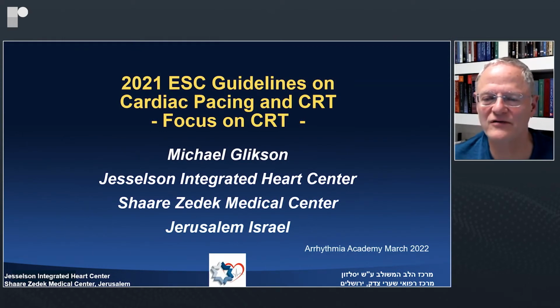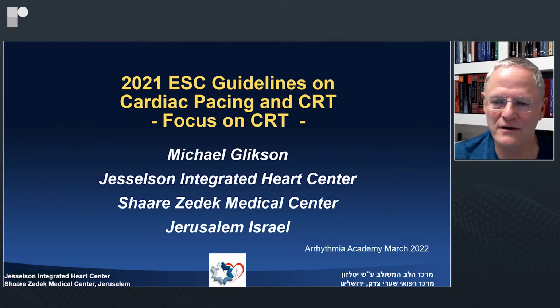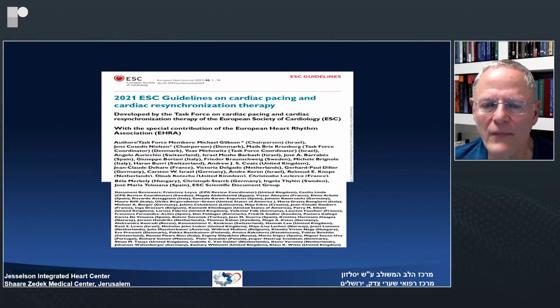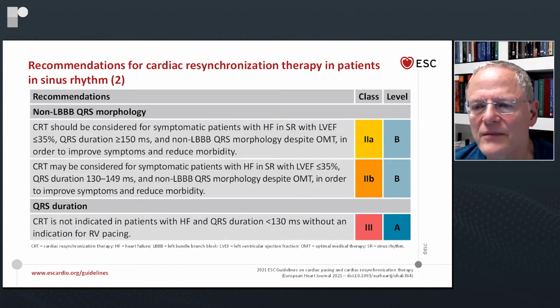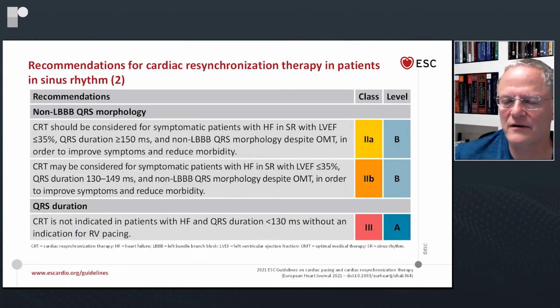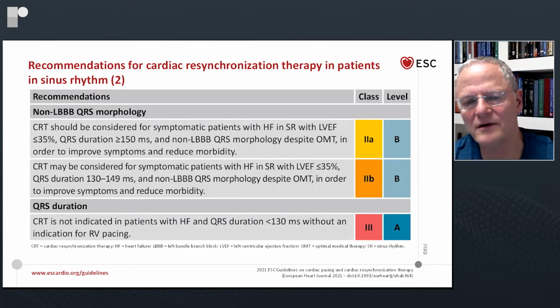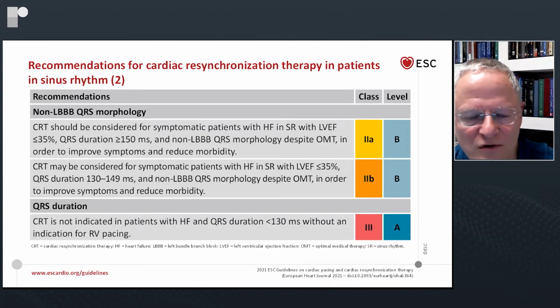So my task today is to cover the CRT part of the guidelines. This was the group that authored the guidelines. It was a 2-year work, quite tedious, but I think it was very successful. Also, I did not list the reviewers. Cecilia led the committee of reviewers, which also did a lot of work.